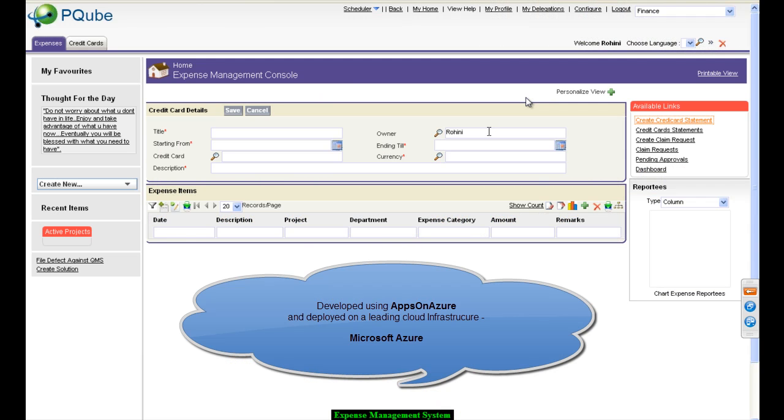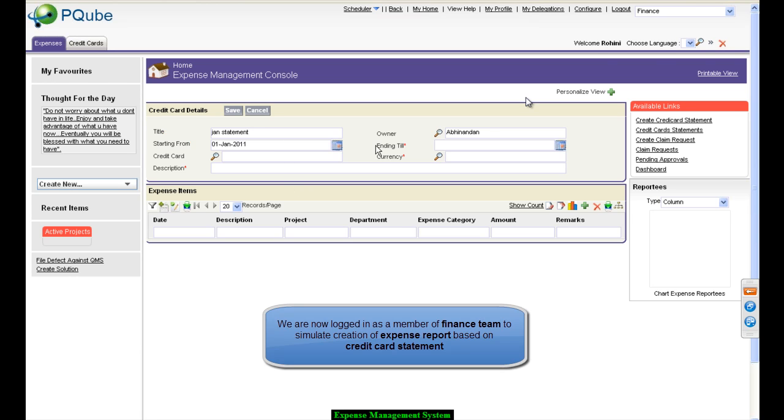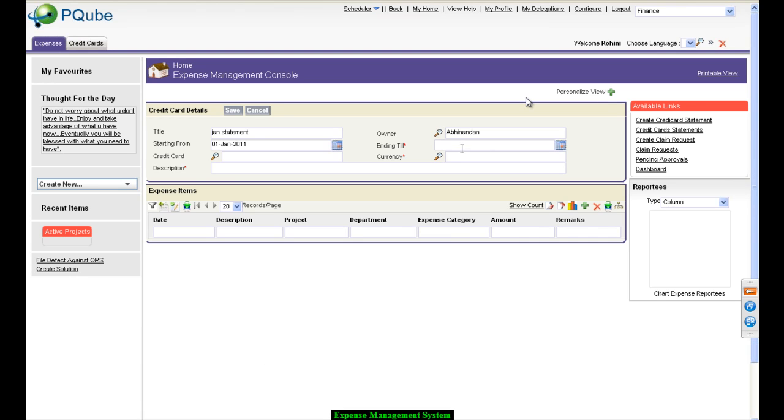Let us now look at the expense management solution model using AppsOnAzure and deployed on Microsoft's Azure infrastructure. To begin the demonstration, we would log into the expense management solution as a member of the finance team and create an expense statement for an employee.